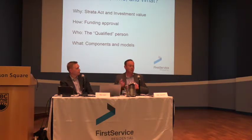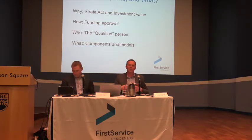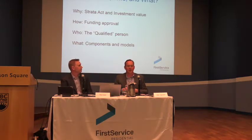So usually when you want to spend money out of your contingency reserve fund, it's a 3/4 vote. But if the funds are going to be used to get a depreciation report, it's only a majority vote. So that's kind of helpful if the ownership in general wants it, but maybe there's somebody with a bunch of proxies that doesn't want it.